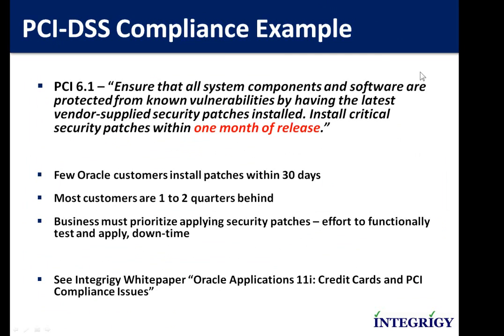So when a critical patch update comes out from Oracle, released every quarter, DSS requires you to actually apply that security patch within 30 days of release, which is very unusual for any customer to actually do. Typically, it's 6 to 12 months that a lot of customers that we work with are applying the patches.